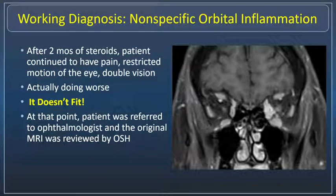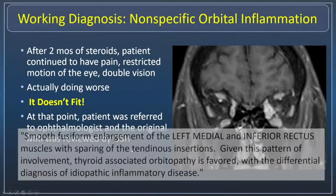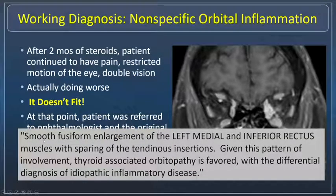So it turns out this diagnosis doesn't fit too well anymore because we've tried steroids, and in fact the patient did not respond as most patients do. She actually got worse. So at that point the patient was referred to an ophthalmologist, and the original MRI was reviewed by a radiologist at the outside hospital, and in their review they basically described fusiform enlargement of the medial and inferior rectus muscles with sparing of the tendinous insertions. Given this pattern of involvement, thyroid-associated orbitopathy is favored, and the differential diagnosis is, of course, idiopathic inflammatory disease.